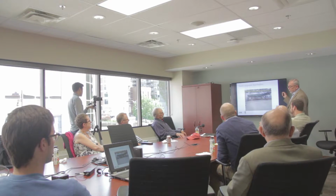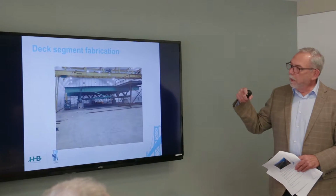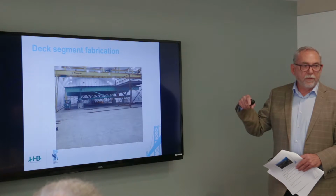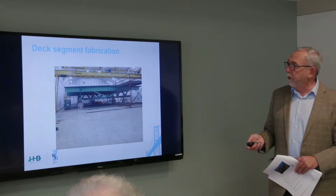The segments were fabricated, the first 30 were 60 feet by 60 feet approximately. The last 16 are only half size. They're 60 feet by 30 feet. They're being installed over Department of National Defense. That complicates life a little more. And we don't have the ability to lift from below, so they're coming in from above.